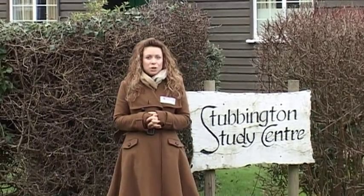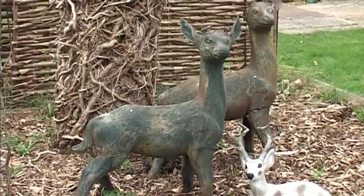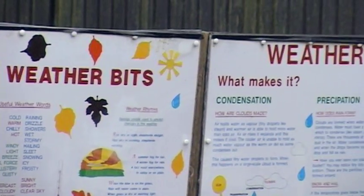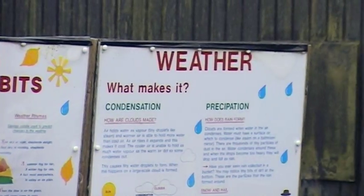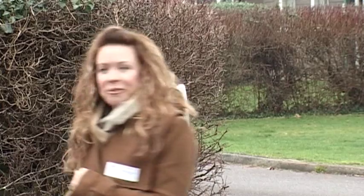Technology. Today we're here at Stubbington Study Centre in Hampshire, where the Team Gadget crew will be exploring some new ways of learning other than the gadgets. Here at Stubbington, their ethos is when learning comes to life. And they pride themselves on having a hands-on approach, which primarily involves outdoor activities. Now, these activities can range from survival skills to conservation to even learning about the local wildlife. Now, we're here today to learn about that wildlife and have a go on these activities. So come on, let's go and have a go.